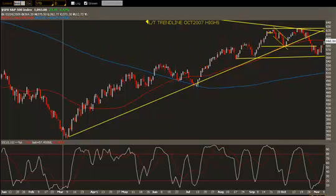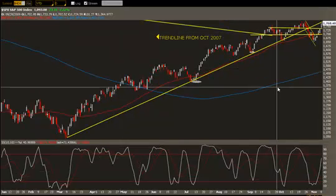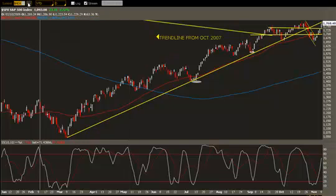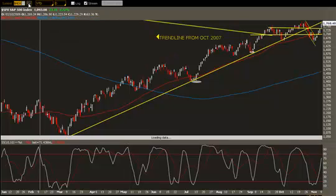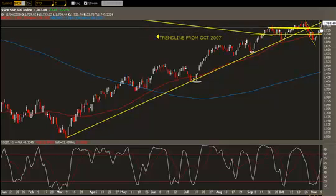Here is the chart for NDX, which is our NASDAQ. NDX is looking pretty good on this chart here. It is 1788, 1768.